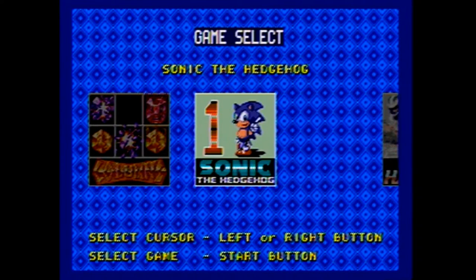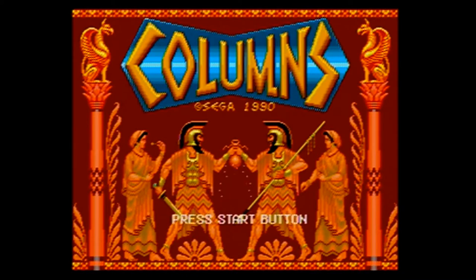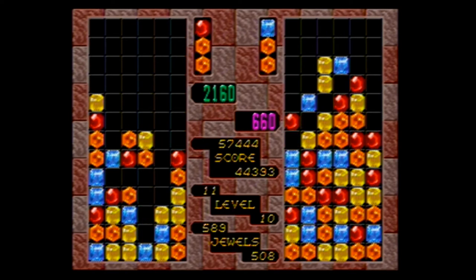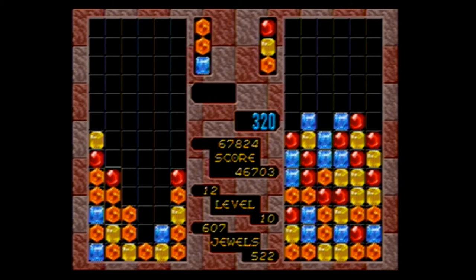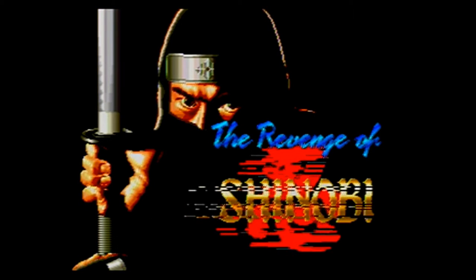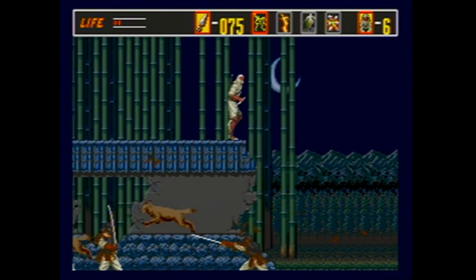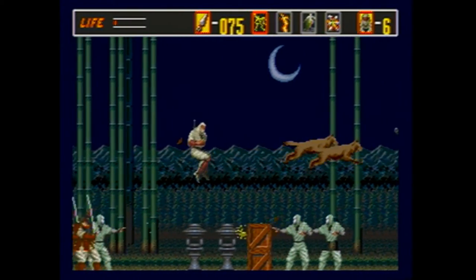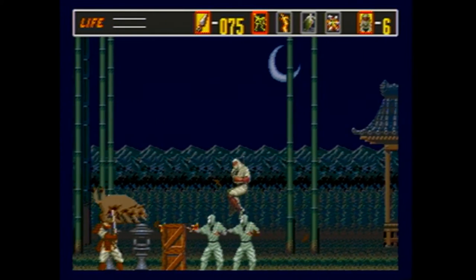It also comes with Columns, the Tetris competitor. This game is a lot of fun, especially with 2 players. I mean, just look how quickly a seemingly bad situation can turn into a combo frenzy. The cart also comes with Revenge of the Shinobi, which is really hard. And I mean, are there enough enemies on the screen? Look at this! I'm like so close!